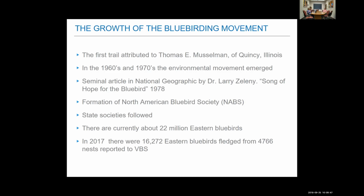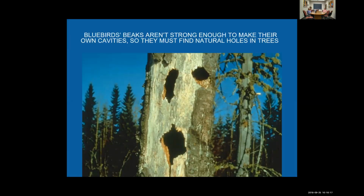I know of a gentleman here in Montgomery County who has over 600 boxes, and he doesn't report his data. So I know that there are just tons of boxes out there. Once I became county coordinator, I've had a few people tell me about boxes in their yards that are here and there. So there are a lot of birds being supported by these, by housing. So you can become a landlord too.